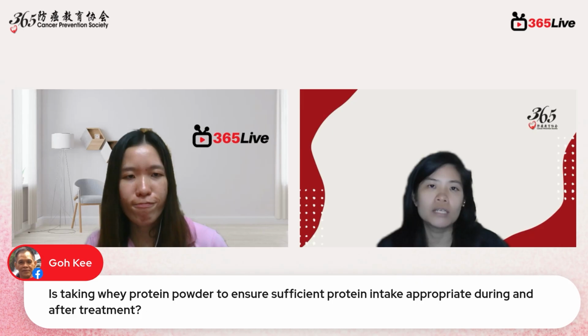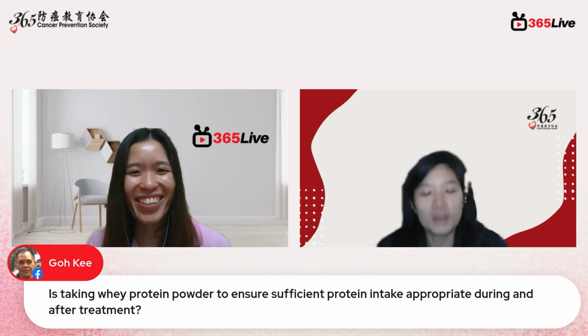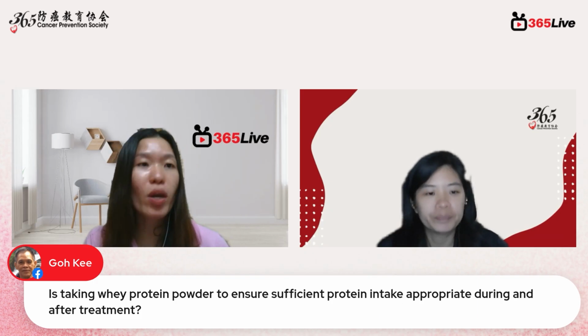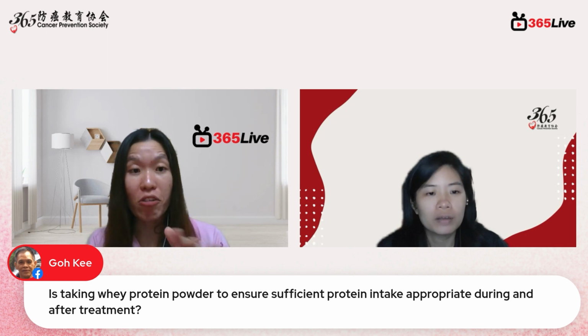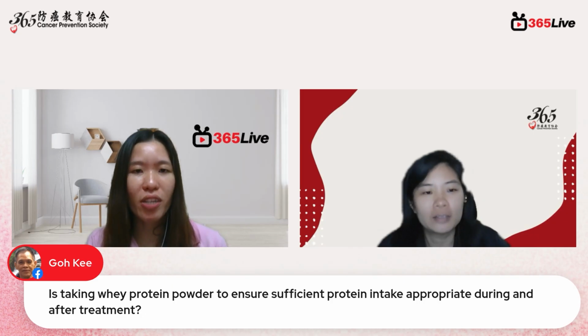On this note, how much protein should a patient with prostate cancer have? Again, it's individual. Of course, we do have formulas, for example 1 gram per kilogram of body weight per day, so it's based on the body weight as well.